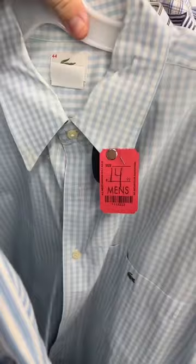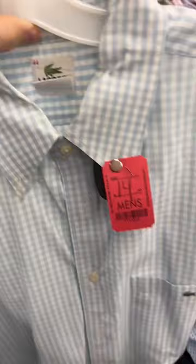Mountain Hardware. Lacoste. This is probably going to be a pickup too. Lacoste for only $7.50. Really nice Lacoste dress shirt. Man, we are scoring today, and I brought a lot of cash with me today because my wife's here.